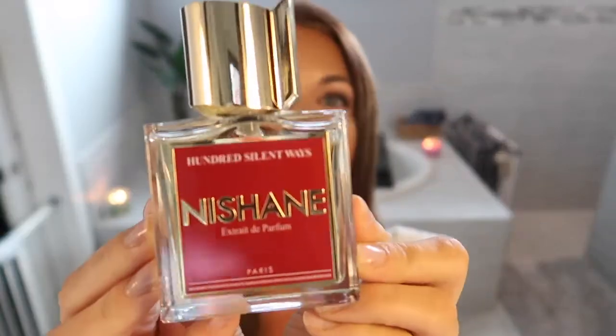If you are like that with perfume too, let me know down in the comments. Have you ever smelled something where it just haunts you? It's like, oh my god, it smells so good, I can't stop thinking about it. Well, this was that for me, and I'm really glad that I did get it because it is a very beautiful perfume. I do know that this is a lot of people's favorite perfume.